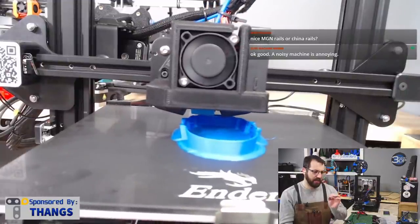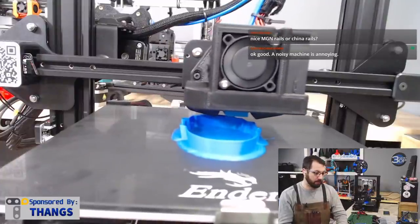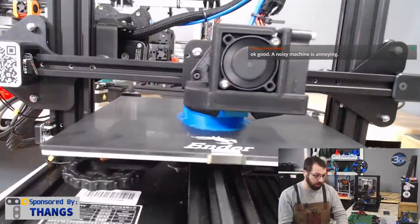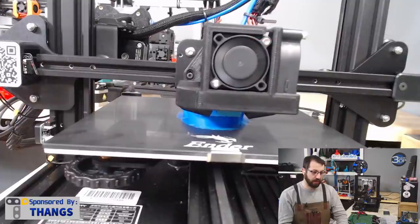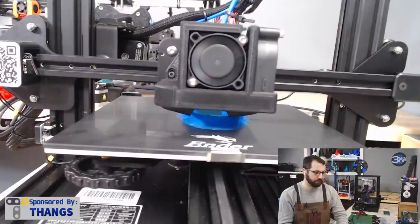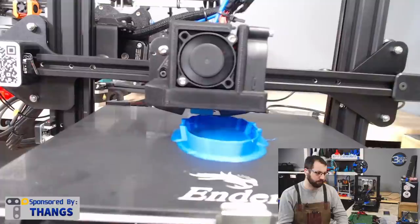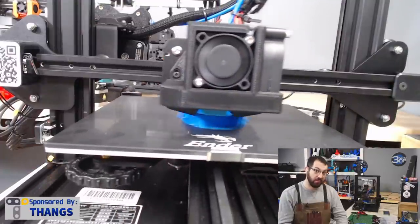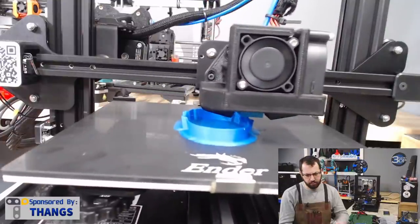Plus, the plan is I have to be able to build it inside and then move it to my garage. My garage is unheated. I live in Canada, so it's cold. So I want to be able to move it around if I need to. So I can't make it too heavy. It's got to be movable, if that makes sense.